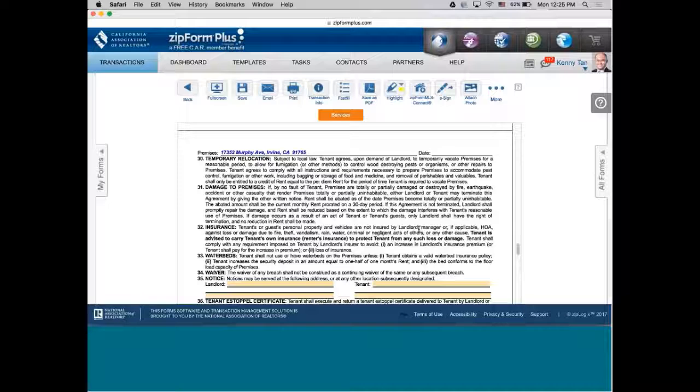Insurance. Now, if you're the listing agent, you want to make sure that the buyer gets a renter's insurance, okay, to protect the buyer's own properties. That's pretty standard on the residential lease anyway. 33 is standard because you normally do not want your tenant to bring in water beds, okay, unless they have a waterbed insurance policy, okay.